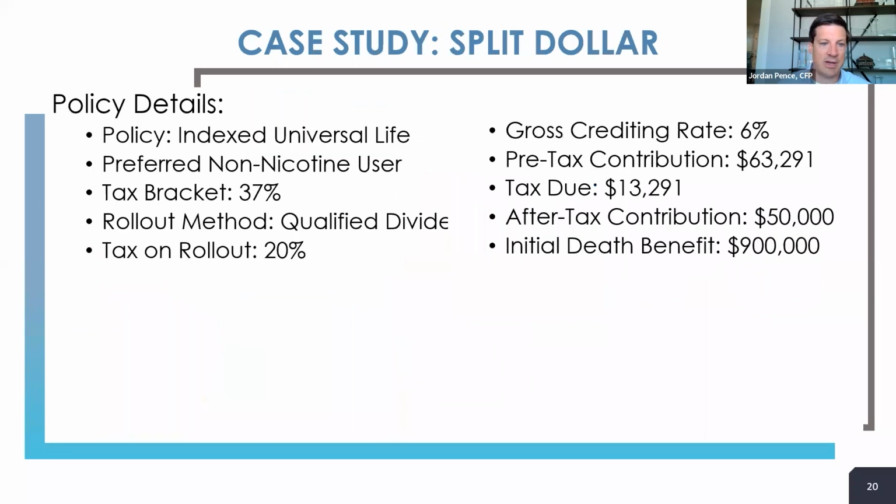So the assumptions that I have here are simply a 37% tax bracket, a 6% gross rate, and a pre-tax contribution of $63,000. That's just $50,000 grossed up by 21%.